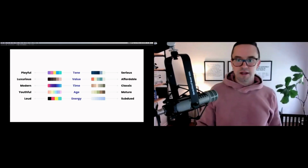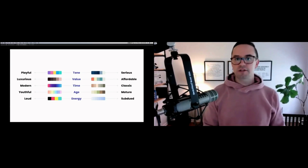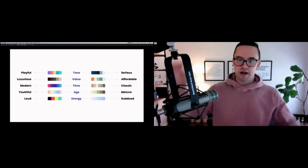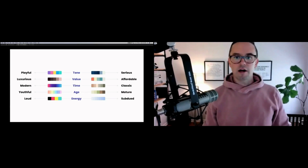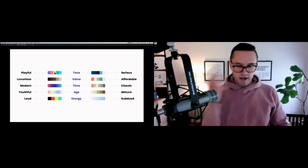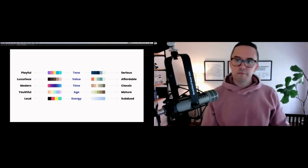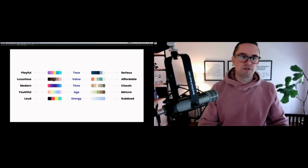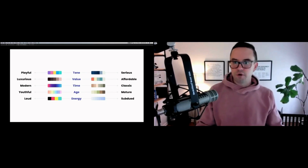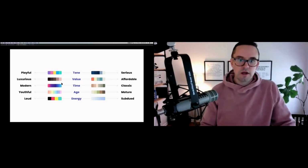When you look at this, these are the Pantone color categories. It's just a nerdy way of saying, if you're in tone, value, time, age, and energy, that's how they break it up. So a color has a tone, a value, a time, age, and an energy. A playful tone is very bright, poppy colors or whatever. And then you have serious, which is more blues, grays, banking kind of thing. Luxurious, you have the Chanels and stuff like that. They're going to go with those muted pinks and browns. And then you have affordable, which is more like Walmart, Target, right? You'll see Target with a lot of these type colors and on and on.